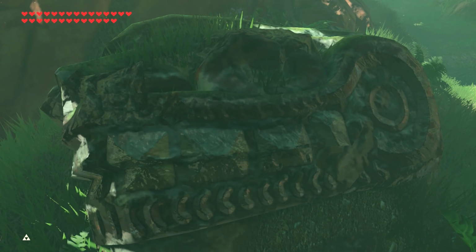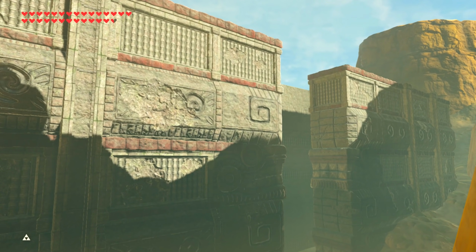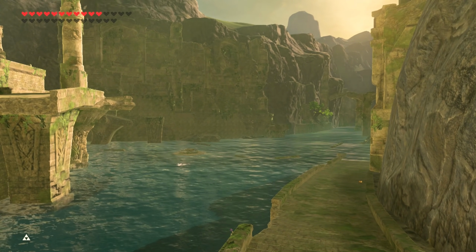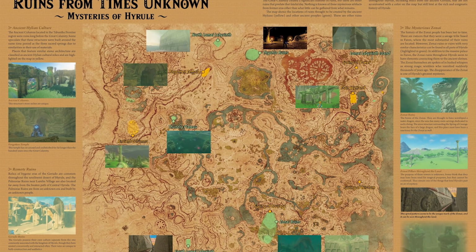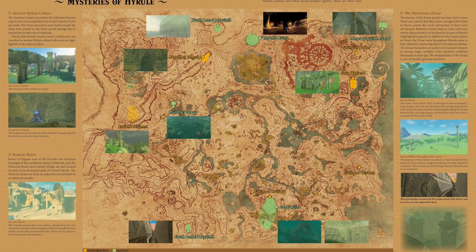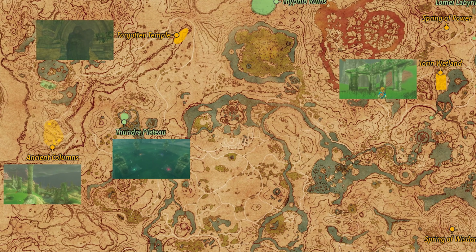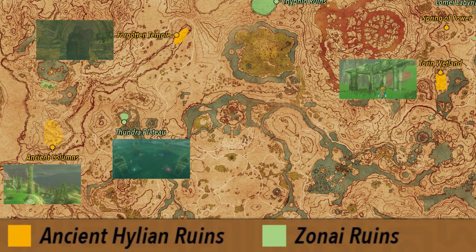But who? You might first think it was the Zonai, as they were responsible for a lot of structures in the realm, but there are no traces of their iconic swirl pattern, and a lack of any boars, dragons, or owls. Our answer can be found on pages 412 and 413. We get to see a map of several ancient ruins made by two different parties. Orange represents structures created by ancient Hylians, while green is the Zonai.